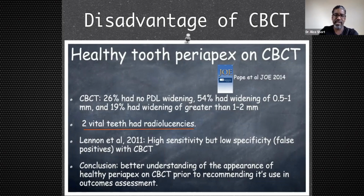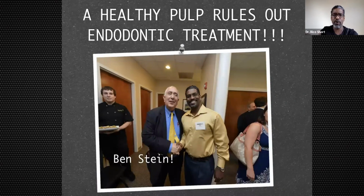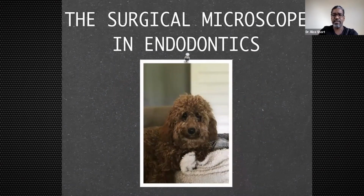Hope did a study, and I thought this was pretty interesting: on CBCT, 2 vital teeth had radiolucency. So you have to be really, really careful when you're looking at the CBCT and not just jump to conclusions. A healthy pulp rules out endodontic treatment.